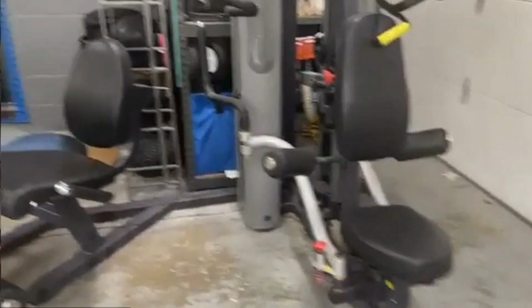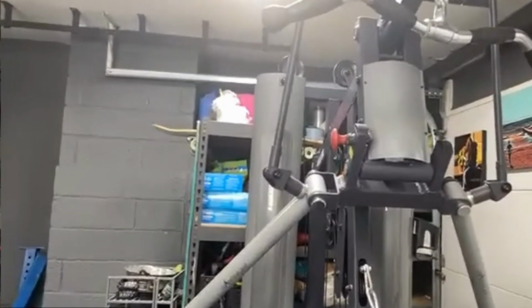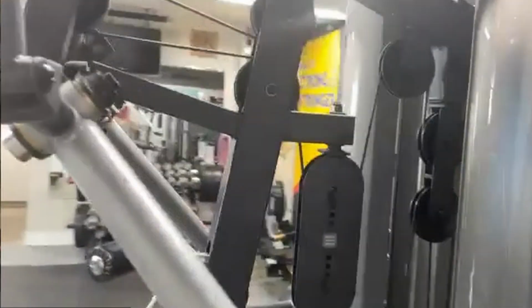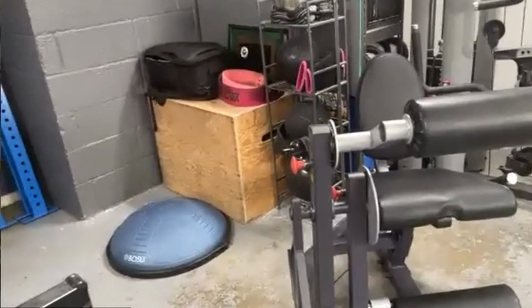You can chest press with it. The only thing is I don't have an adjustable height, but I have three different cable points. So I've got cable attachments at the bottom, middle, and the top. The only thing is there's no wider one that adjusts. It's got two weight stacks. So we've got the weight stack over here on the side, and then the other one over here on this side for the leg attachment, which is for hamstring curls and leg extensions.